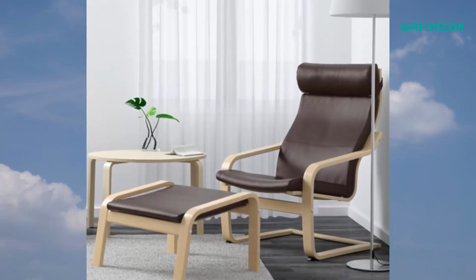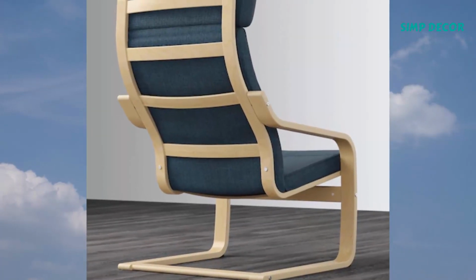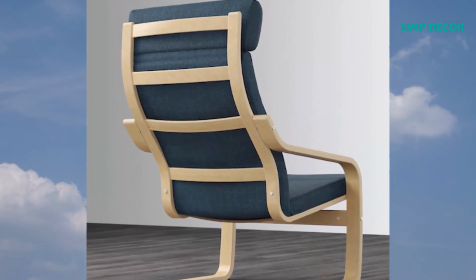3. Poang Chair. This unique chair should be at the top of your list of things to buy at IKEA. Not only does it have a great design, but it's also comfortable and affordable. It matches a variety of decor and color schemes.